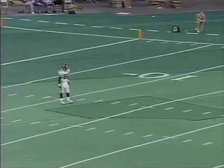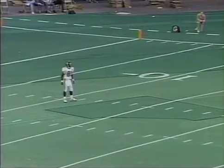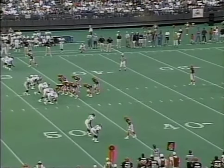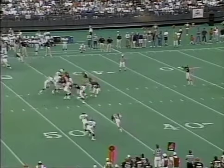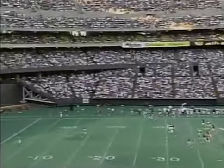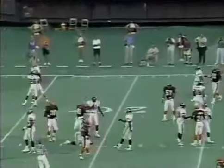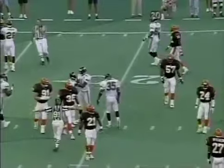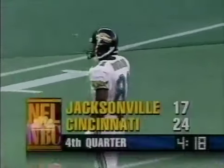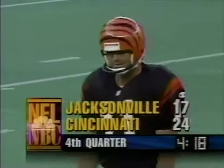Lee Johnson ready to punt, and there's Desmond Howard. He's back deep for the Jaguars. The left-footed punter, a former Pro Bowler, booms the ball down, forcing Howard into a fair catch at the 19-yard line. So the Jaguars have the long field to go, but they have time to do it. 4:18 to play as the NFL on NBC continues.